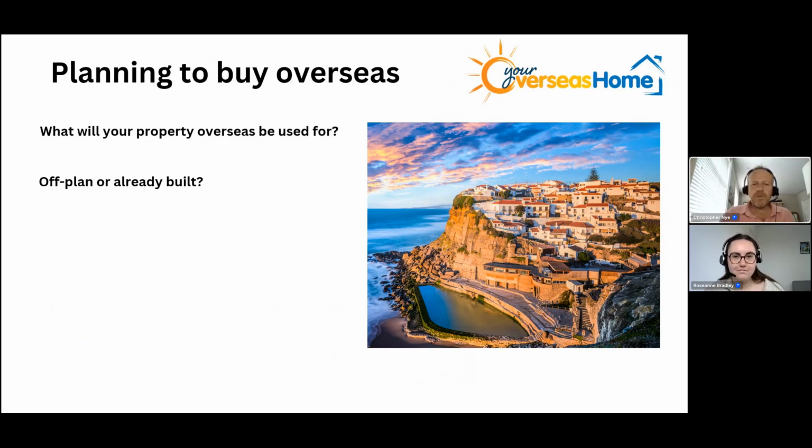The next question we would want to highlight is, do you want to buy off plan or do you want to buy a property that's already been built? Off plan simply means that you're buying it off a sheet of paper, off a plan. You're reading off the plan and you're buying it as it goes up. So, for example, you might pay 30% when the foundations go in. You pay another 30% when it becomes watertight, and then obviously your final payment at the end.